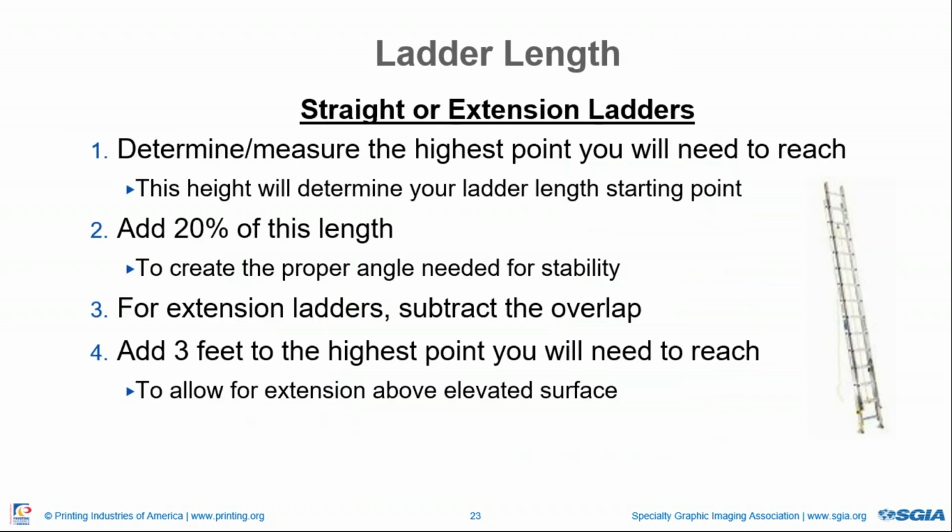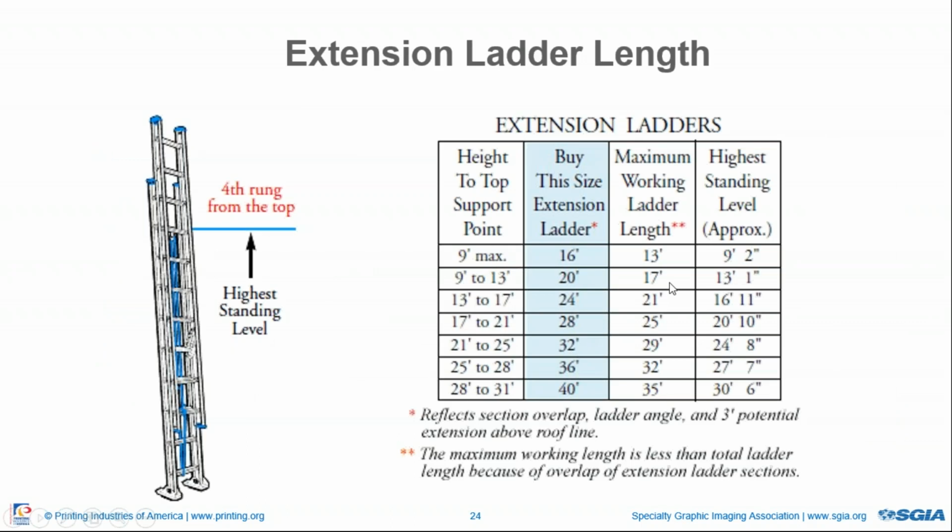Now, straight ladders, extension ladders, again, a little bit different because we're using that for a different reason. That's why we get into the purpose of these ladders. So what we need to do is look at the highest point. We have to add 20%. Why? Because you'll see in the slide the angle at which we need to set this ladder up to create the proper angle needed for stability. I need to subtract the overlap and then add 3 feet if I'm going above, say, a roof line or a ledge where I'm going to be going above. And I have a couple photos to show you later to illustrate that point.